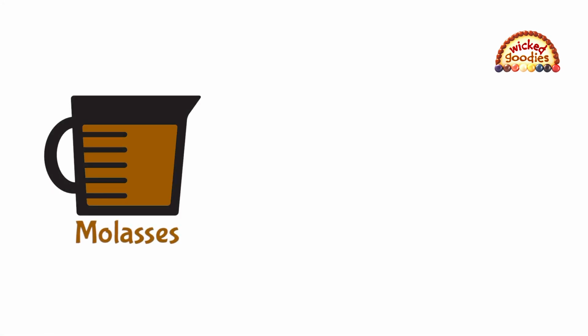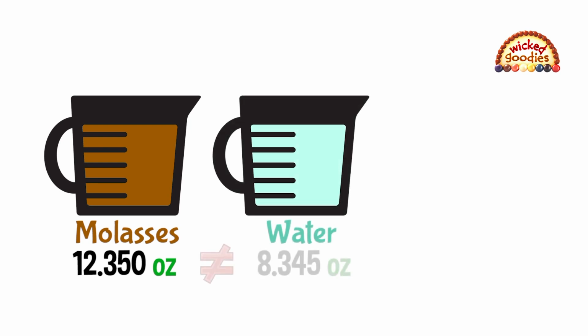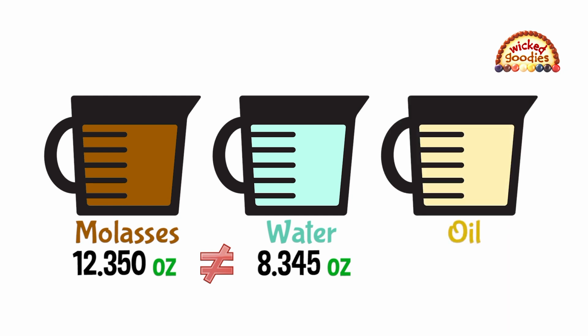For instance, 1 cup of molasses has a 12.35 ounce weight, whereas 1 cup of water has an 8.345 ounce weight, versus 1 cup of vegetable oil, which has a 7.427 ounce weight. All of these liquids, when compared at the same volume, have a different weight.